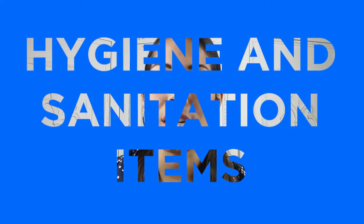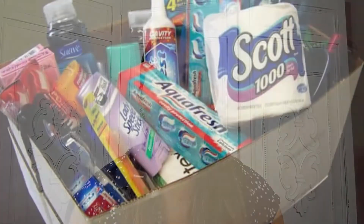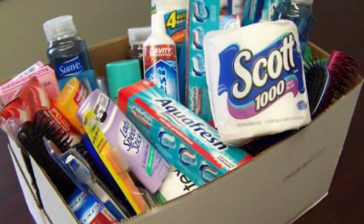The next thing you want is personal hygiene and sanitation items. Make sure that you're fully stocked on that, that you're not out of that, because again, everything that we're telling you to put in the kit is because you may not have accessibility to get off your property. It may be flooded around you depending on the hurricane, and there just may not be supplies at the store. So you want to make sure that you have enough of it at home to prepare.